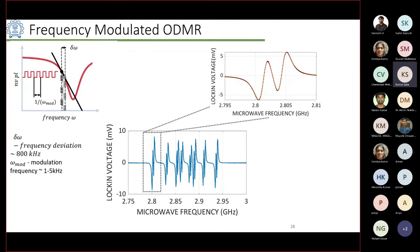And once you do that, what you see in the ODMR spectrum now is that instead of two nice Lorentzians, it will look like this, which is essentially a derivative of the Lorentzian. And so this is the ODMR spectrum if you do a frequency modulated version, unlike a simple frequency sweep. Now, the advantage of doing a lock-in variation is that you essentially get to sit at the zero-point slope, and if there is even a small shift because of the magnetic field, it's much easier to detect.